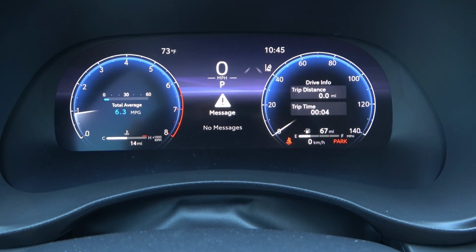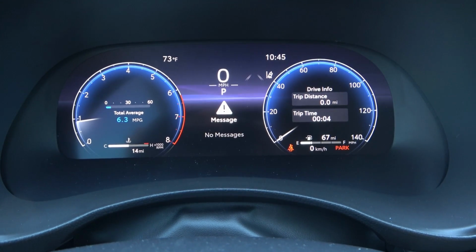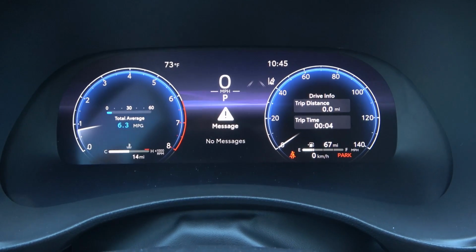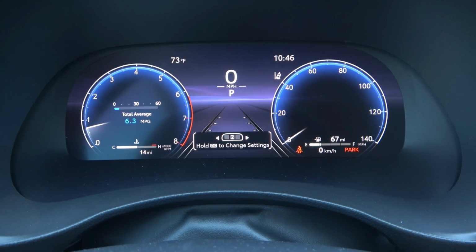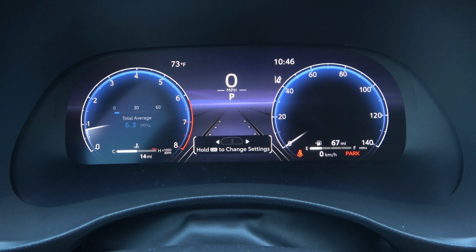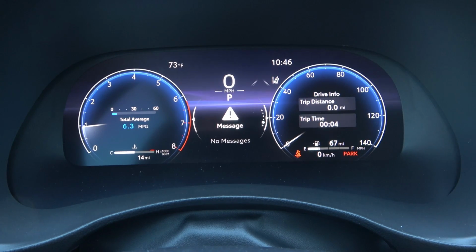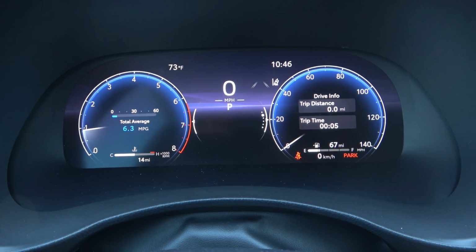So on the left hand side you have a tachometer, right hand side speedometer. Now you have some different options in the middle of those 2 gauges, and I believe those are customizable. So in the middle here, you have message, hold OK to change settings. This is setting number 3, so as you can see, it adjusts what's going on in here. So there's some customization. I'm going to hold OK to see what we can change. So in the middle, here's your settings. Here's your lane keep assist, I believe.